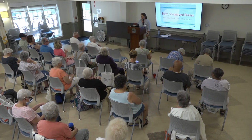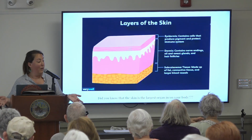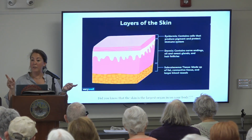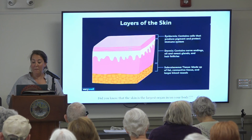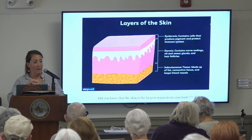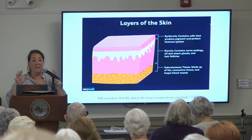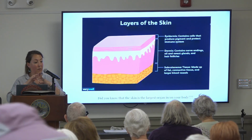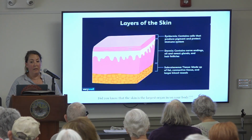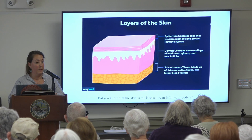We'll get going. We're going to start with a basic anatomy lesson. We have our skin. It is the largest organ in your body. Treat it well. We have 3 layers of the skin. We start with the epidermis, the outermost layer of your skin, and that is basically the safety part of the skin. That is the protective part, which also contains your pigments, and it is an important part of your immune system.